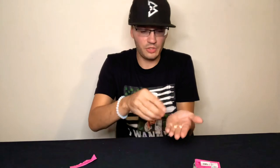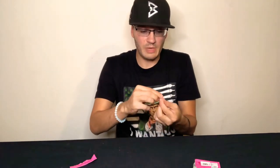All right, so the two mints are very small. I don't know if you'll be able to see it close enough. There is a little marijuana leaf imprinted in the actual mint on one side, and it is a flat surface on the other side. So, all right, guys, here we go.